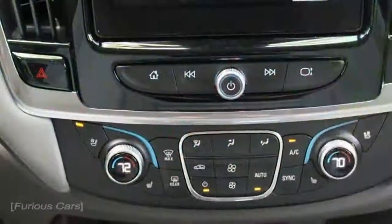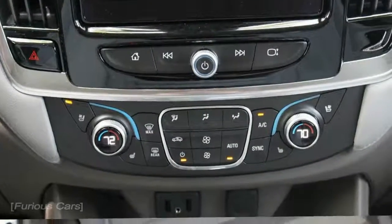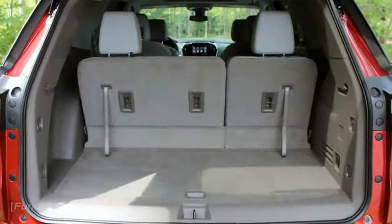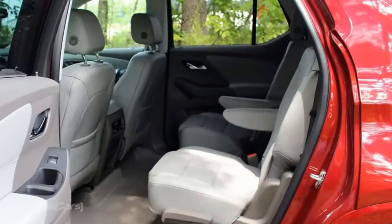But considering the thousands of tourists and families that vacation in and around Traverse City every summer, the location is actually pretty apt. 3-row crossovers abound. I'm not the only one traversing Traverse in a Traverse this week.